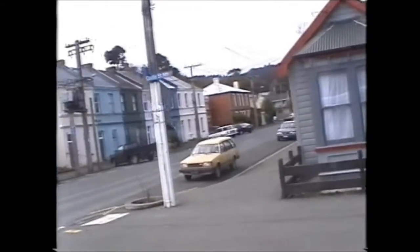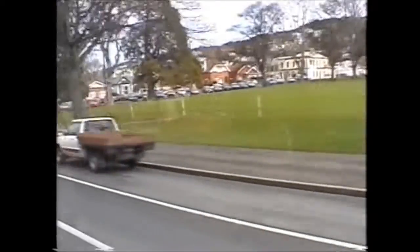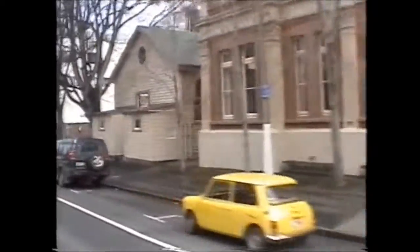Now, in case you like the old ones of the university, have signs out the front of them telling you what department they are. Coming up on our right on the next city block is the Botany Department, Physical Education Department, and then the Otago Museum. Museum established here in 1877.